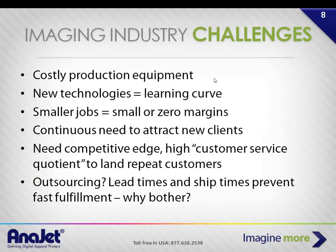So getting into the imaging industry in general, some of the challenges that you're experiencing is that you do have costly production equipment. It's not cheap to simply go out and buy a printer and a cutter and a lot of various treatment machines. And there are many processes that you have to bring into your shop to call yourself a full-fledged sign vendor. There are new technologies that occasionally come out, and that requires a little bit of a learning curve.